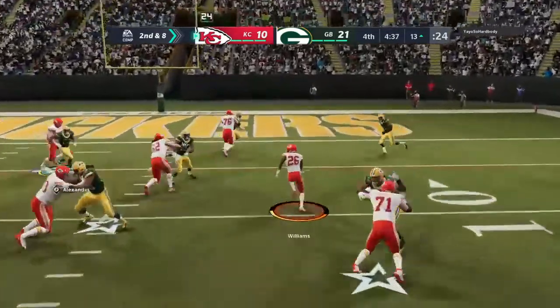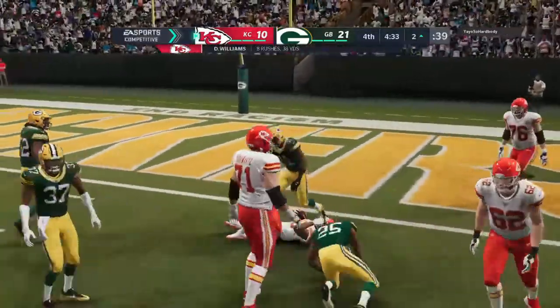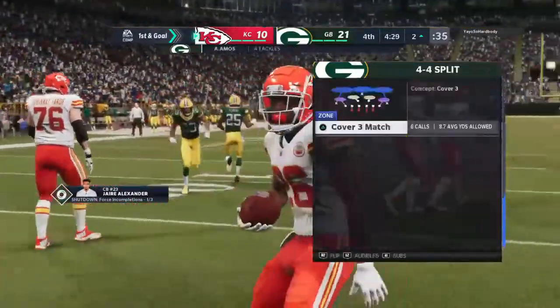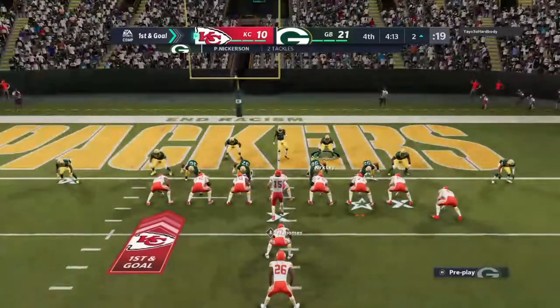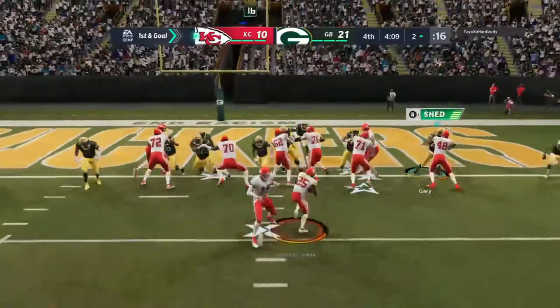They run it again with Williams. And he'll be taken down at the 2-yard line. It's a good gain of 11. Sets him up 1st and goal. They're making it look easy out there. Another 1st down. So far on this drive, let me do this little bit of math here. 4 plays, 3 first downs.